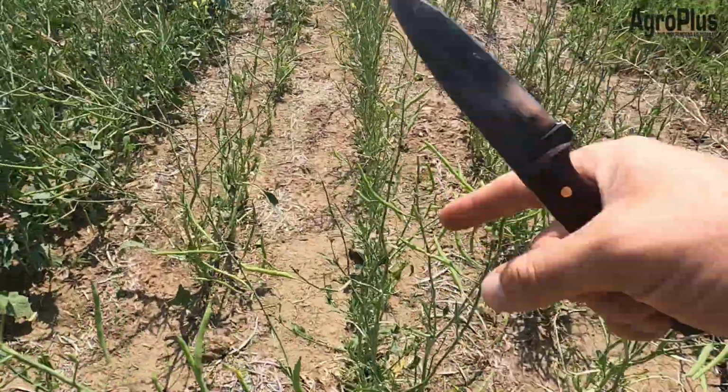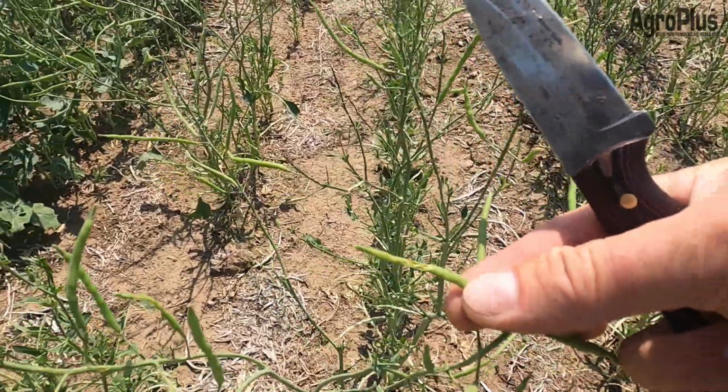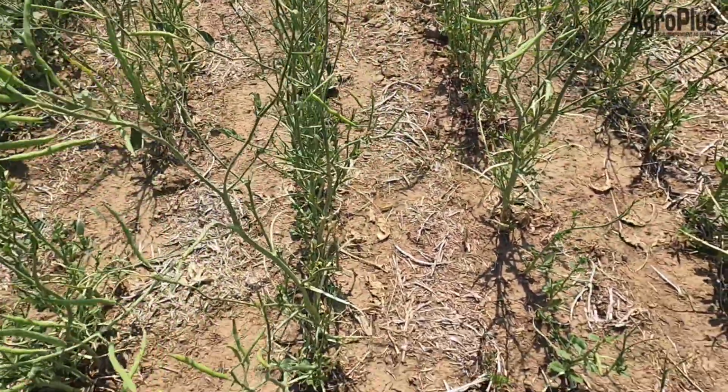But some of this canola is getting chewed up pretty bad. You can see here they've been feeding on some of these pods since there's almost no leaf material left.